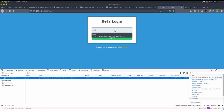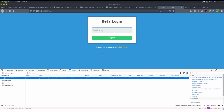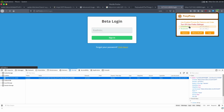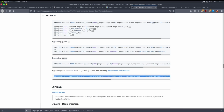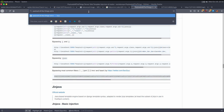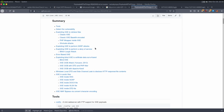And then let's make a login request. I'm just going to do a login request with, come on, there's the key, admin like that. Make sure Burp is intercepting. Sign in. And now we want to go back to our web browser and Google up an XML Entity payload. So let's go back to PayloadsAllTheThings, XML Entity Injection, and we have a payload on this page probably.